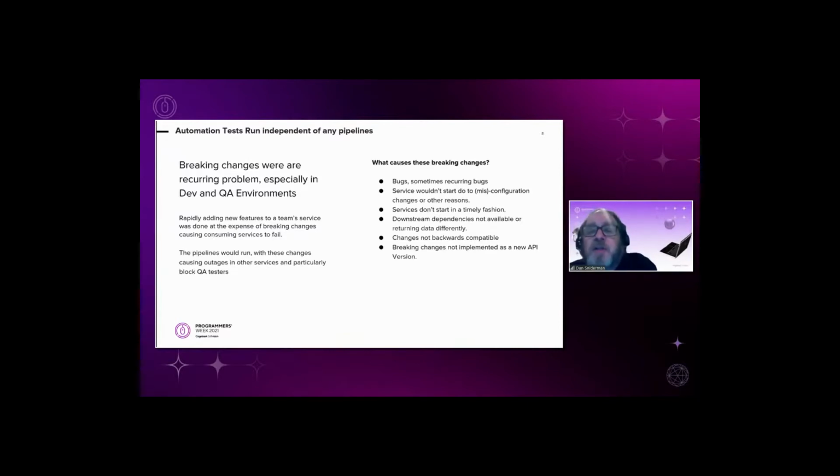Other issues that we saw is that services wouldn't start due to either coding issues or maybe misconfigurations. Services didn't start at all, or didn't start in a timely enough fashion. We often saw issues with downstream dependencies. But the key problems, I think, that were hard to avoid initially were that changes were not backwards compatible because developers weren't necessarily taking into consideration versioning APIs. And this particularly was an issue for our QA testers.